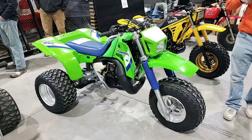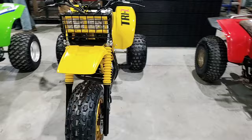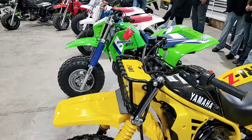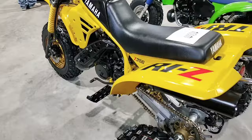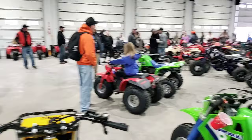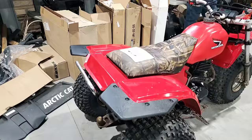This is Toby's 85 Tri-Z he just restored. This is gorgeous. Look at this. And over here is my buddy Tom's 250SX. She's a good girl. He loves to do wheelies in the dealership parking lot.